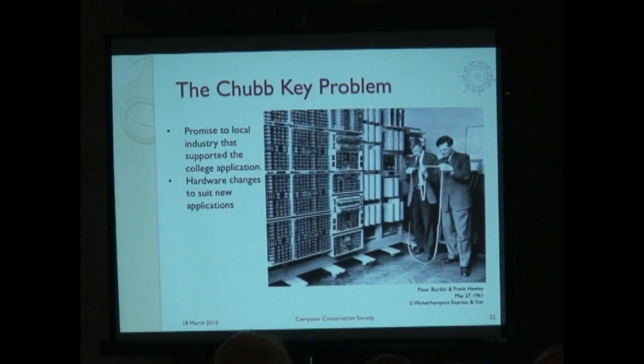At this point, they started making modifications to the machine, which Tony will cover. If you look at the top corner of the machine there, you can just about see a patch panel. They started making modifications so they could actually alter the print layout. The print layout of the machine was very fixed, and they started making modifications to accommodate particularly the Chubb key problem.